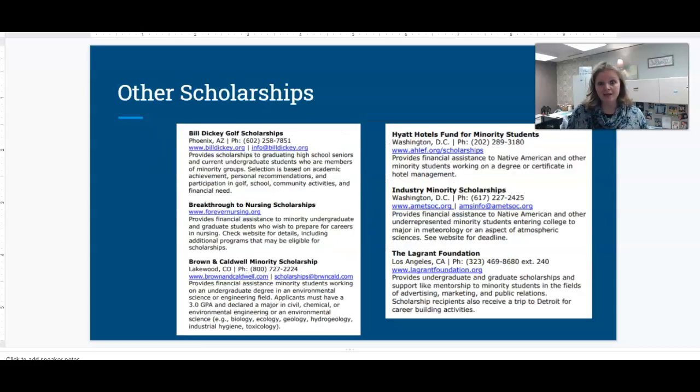Also, there are other scholarships that they have for underrepresented population groups. You'll see there's the Bill Dickey Golf Scholarship, or if you want to go into nursing, into hotel management, meteorology. So once you have found out what you're going to apply for your tribal scholarships, look through the other ones. See if there's another scholarship that'll fit you.